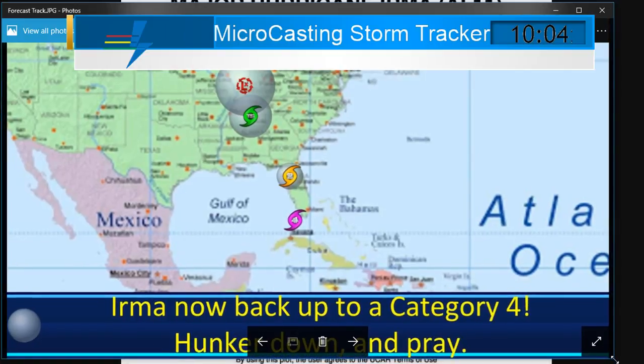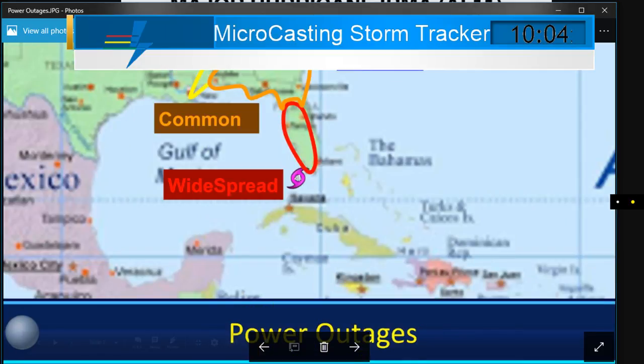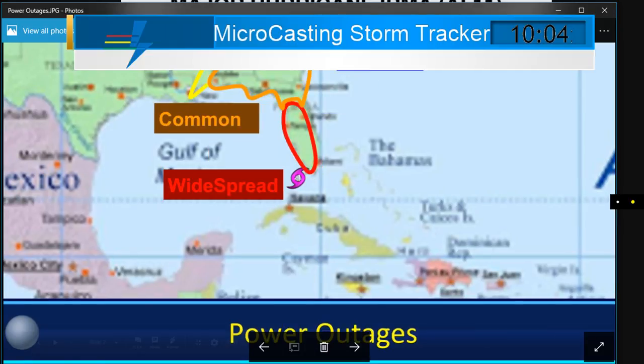There you go. But this is really the forecast track at this current moment, of where you can basically expect the system to go. And you can see that all there. You can also see the power outage graphic as well.